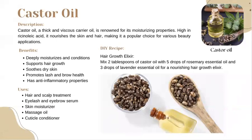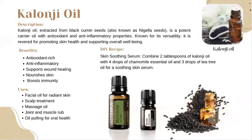Then we have the Kalangi oil. So this is one where typically we know it as nigella seeds or black cumin seeds. And generally, most people will soak these seeds and drink them or internally take them for anti-inflammatory properties, for digestive support, as an antioxidant. So this is a great one where it is a very good carrier oil where it has all of those properties in it. And this is where it can be either used for soothing the skin.